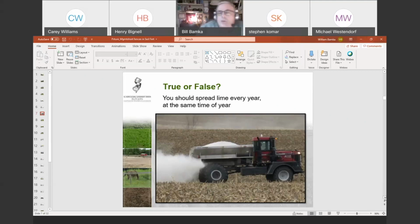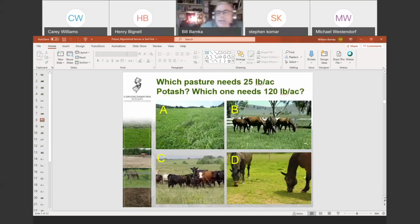So here I wanted to start off with a question. Should you spread lime every year at the same time of year? I'm sure a lot of people are saying true. They lime by the calendar, but the actual answer is no. We actually lime according to our soil test, and just routinely going out there every year putting lime down is not the answer.